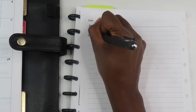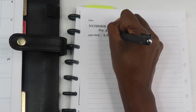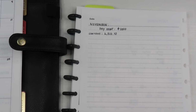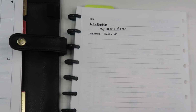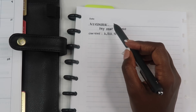So our current car balance is $6,810. If we're able to do the $2,000 and get it to $4,800, that would be amazing. So that's going to be our only goal for this month, mainly because we still have Thanksgiving, we're traveling, we're getting ready for Christmas. So I don't want to put too much on us, and we will just stick with this goal being our only goal for the month.